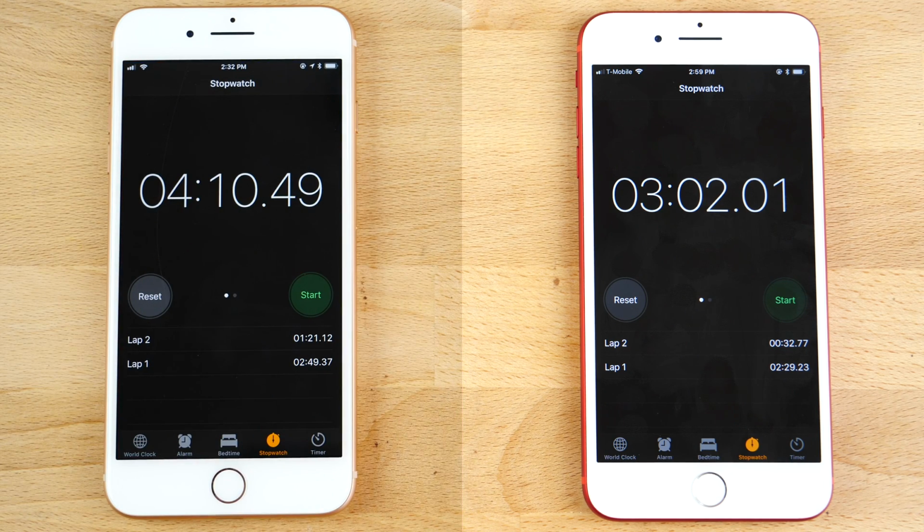We've got 4 minutes and 10 seconds for the total result on the iPhone 8 Plus versus 3 minutes and 2 seconds on the iPhone 7 Plus. That is a full minute in between them. And round 2, reloading the already loaded applications took much longer on the iPhone 8 Plus just because it started clearing those apps out. Something to consider maybe, but again, will be fixed in the future.